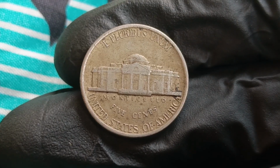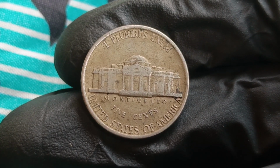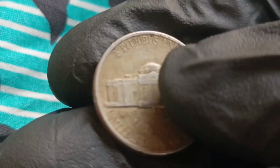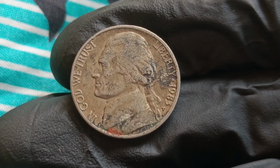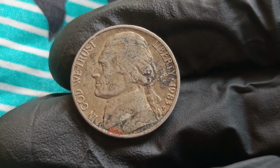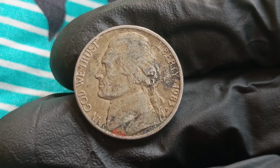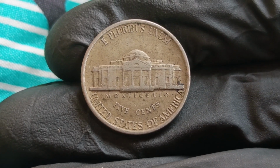And that brings us to the biggest lesson of today's video. Never judge a coin only by its date. Look at the mint mark, condition, strike, surfaces, varieties, errors, and overall quality. A common date can become much more interesting when it survives in exceptional condition or carries a genuine mint-made error.